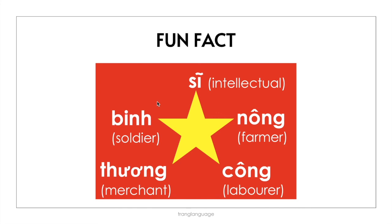So what do you think between the first and the second theory? Which one do you think is more reasonable? Please leave it down in the comments below. I would love to hear your opinion.